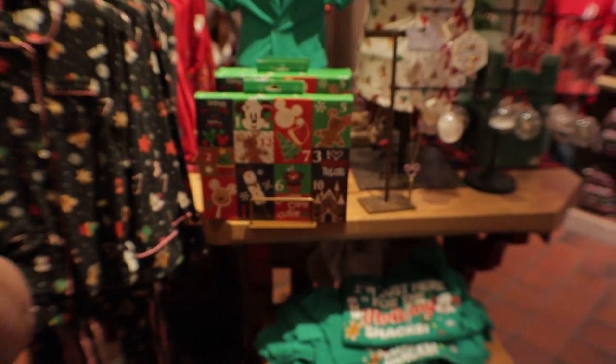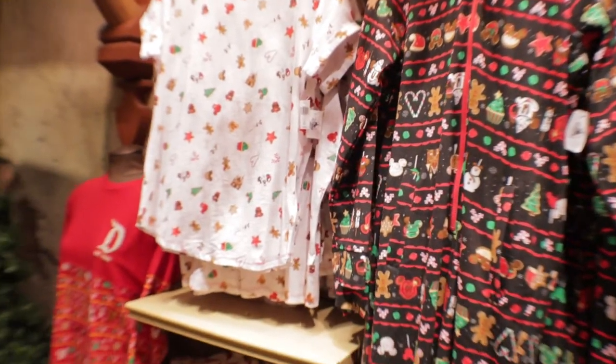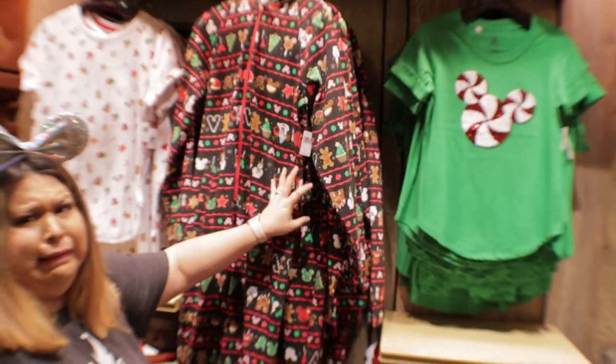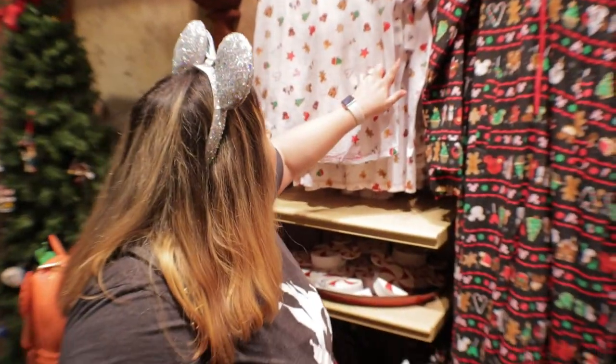Wait, where are we at? I think it's Frontier Mercantile. That's this year's first skirt. Everyone's been talking about this. It feels really hot. Let's see how much this bad boy is. $69.99 for pajamas. You can't have easy access to pee. This one's cute. It is stretchy, that's always good. And that is $34.99.